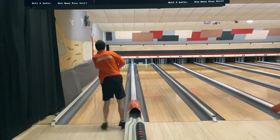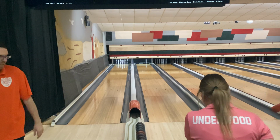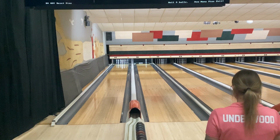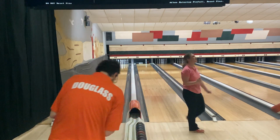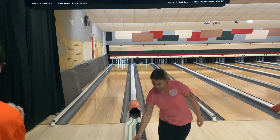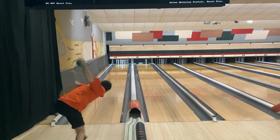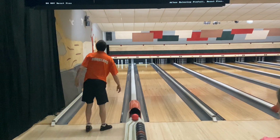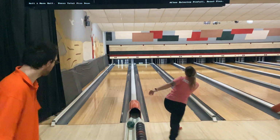Timmy going for the double. He chops out the 2 pin. Come on, load it up. He's got another ball, 9, 10 out of this. And Brittany goes wide of the 6 pin, so misses her spare. Alright, Timmy cleans it up, takes a 6 start on his fill. Come on, get 3 out of 4 of this.